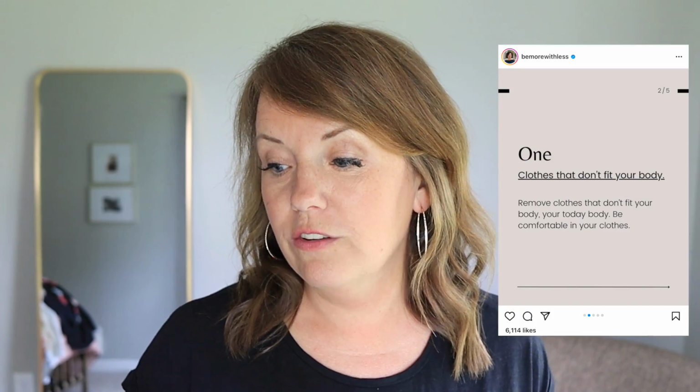I do want to talk about how we can declutter clothes really quickly, but before we do that, I just feel so strongly about this that you should have clothes that fit and that you feel good in. And so Courtney shared this on Instagram. I love following her on Instagram. It was 3 things that you should declutter from your closet today. And number 1 is clothes that don't fit your body. She says, remove clothes that don't fit your body, your today body. Be comfortable in your clothes.